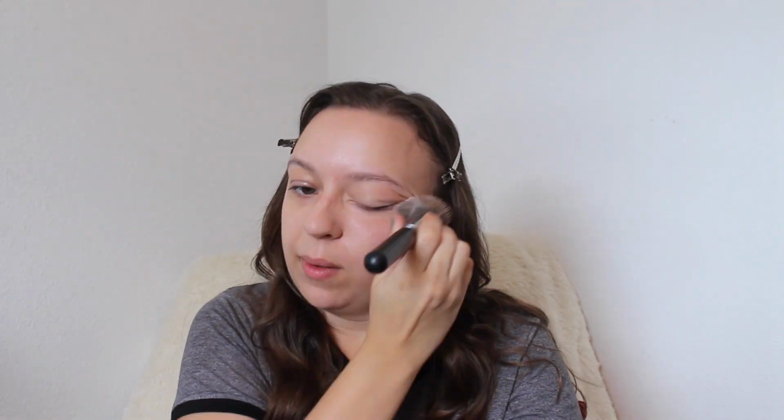So next I'm going to be going in with my foundation. It's not really foundation, more like a BB cream, but I'm using again the CoverGirl Clean Fresh Skin Milk in the shade Light Medium. This has a dewy finish, which is what I want. I'm just putting a little bit on the back of my hand.